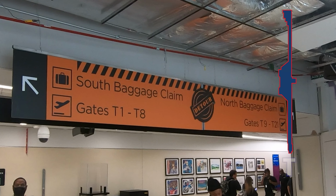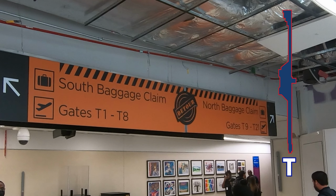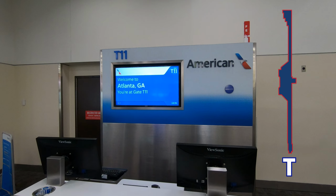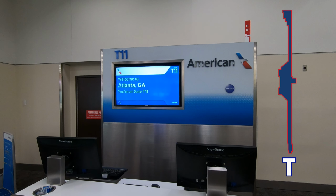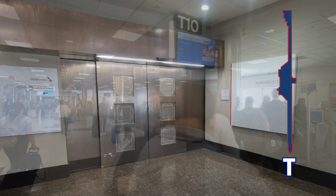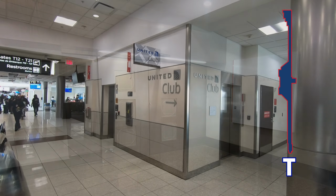Concourse T is connected to the main landside terminal at ATL, and it's home to major airlines American and United, as well as most, but not all, domestic airlines. Both major airlines have a lounge located near T10. The Admirals Club is to the left, and the United Club is to the right as you walk down the terminal.